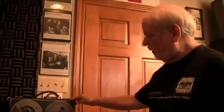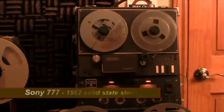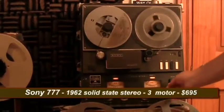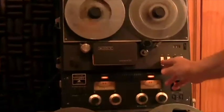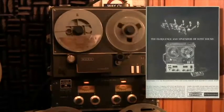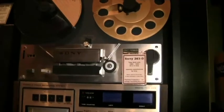Over here we have one of the early Sony 777 recorders. Again, a 3-motor unit, good solenoid control. This is a Sony deck, love the take-up reel.